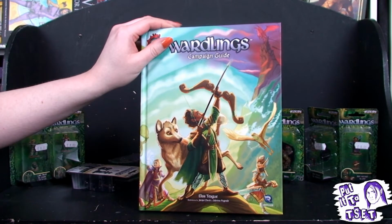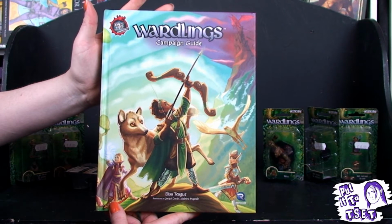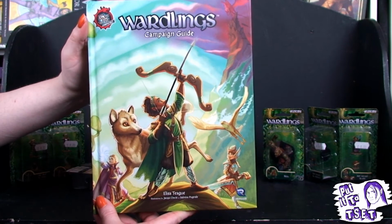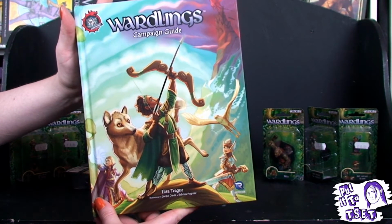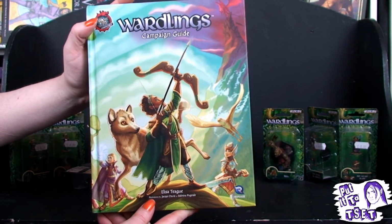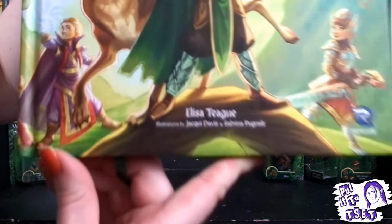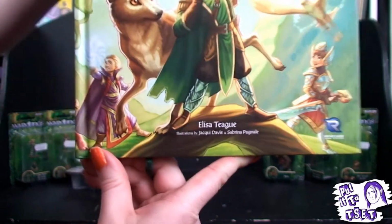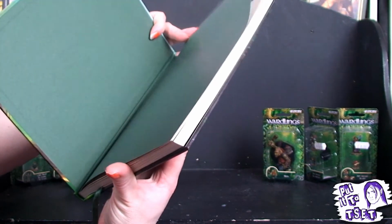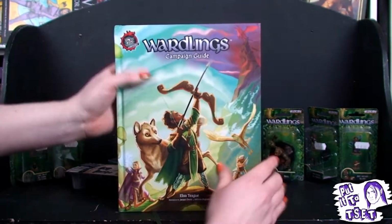So, yeah, let's be clear. Elissa Teague has written quite a substantial bit of kit here. It's a decent read. It's a decent starter. It's not something I'm going to take as wholehearted gospel should I ever want to play Wardlings, but it's not a bad jumping off point for me to work off of. The illustrations by Jackie Davis and Sabrina Pugnell. There, look them up. They're very good people. But I think I credited the editor, so I can slag them off because they didn't quite manage to do the job they were supposed to do. There is, but I'm not going to do it. I'm not going to be that mean.